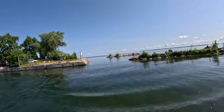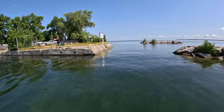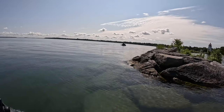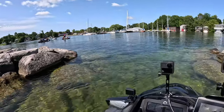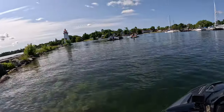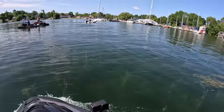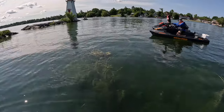I could probably get right through there. Yeah, that's deep enough. Can I get through here? Why not? Well, we don't want to get into those weeds. We'll go around those. Look at this stuff right on the surface of the water.